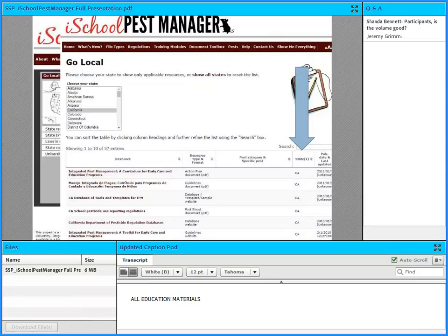Okay, going back, and again, not being able to show you the right web pages, this one is featuring documents that you could sort by state. For this slide, you are seeing documents sorted for California. There are 57 documents specific to the state of California, everything from their Healthy Schools Act to management plans, documents that you can use.